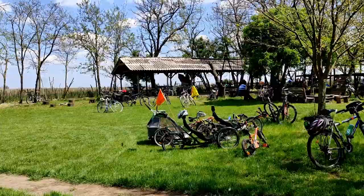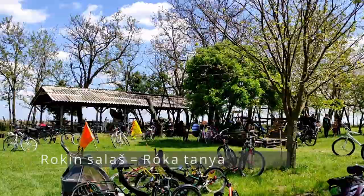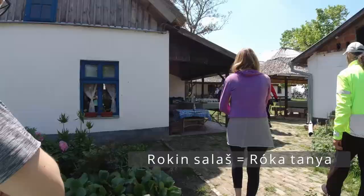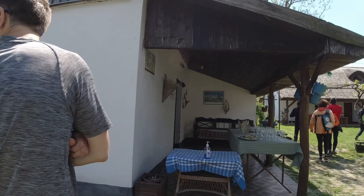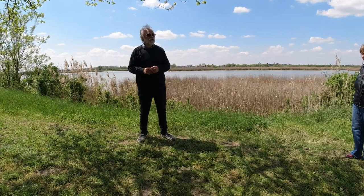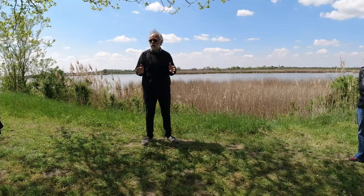We arrived to Rókin Salas, or in Hungarian it's called Róka Tanya. You might remember a Salas, or in Hungarian Tanya, is a traditional farmhouse in this area, and now it's usually transformed into a restaurant or a guest house. First, we had a nice presentation by a local guide who told us a lot about the history of this place, of this farmhouse, and the surrounding villages of the lake.